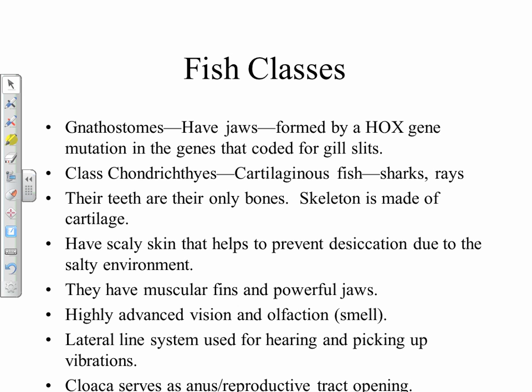And I know you guys can't see this very well because the screen is not exactly right here. It says the cloaca. Cloaca serves as the anus and reproductive tract opening. Sounds kind of interesting. The anus and the reproductive tract opening. Now that's the case in several groups of animals, like frogs, for example. Their reproductive opening is also their waste opening.